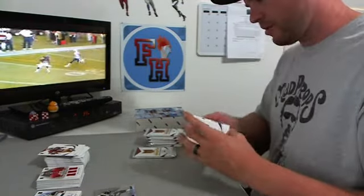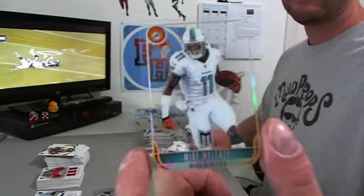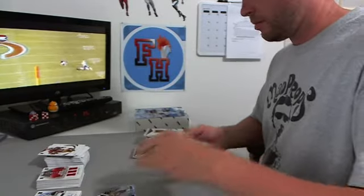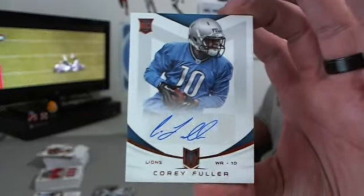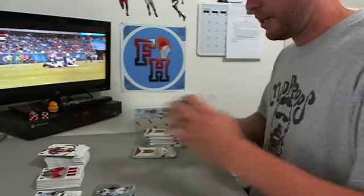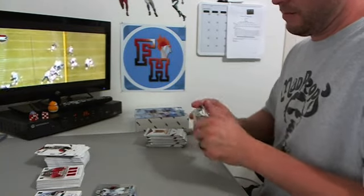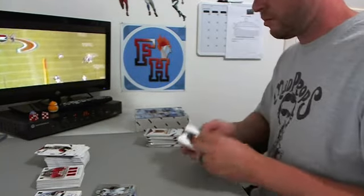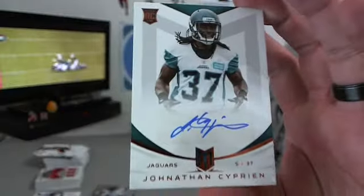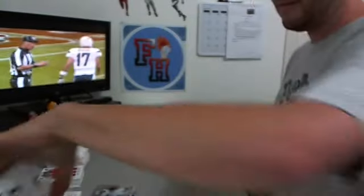Broncos kit card. Here's the acetate card. Mike Wallace for the Dolphins. And a Corey Fuller auto for the Lions. Darren Mika, $5.99. Jonathan Cyprian, that guy again, for the Jags. John Chrisman, $7.77.